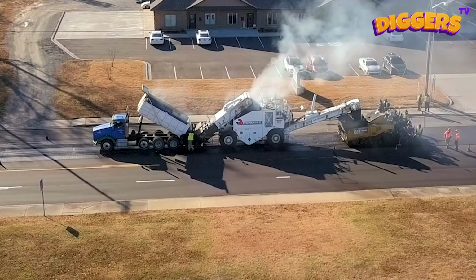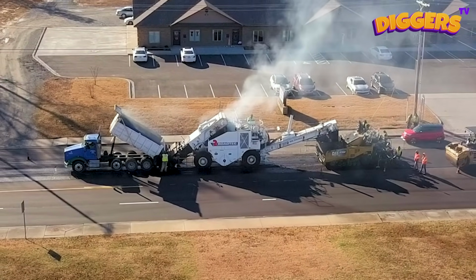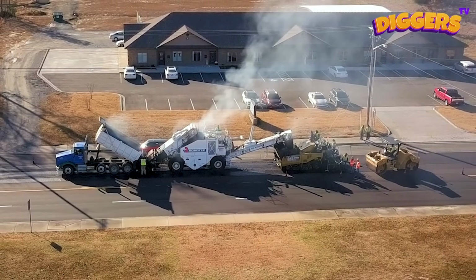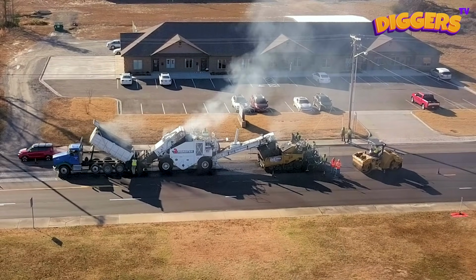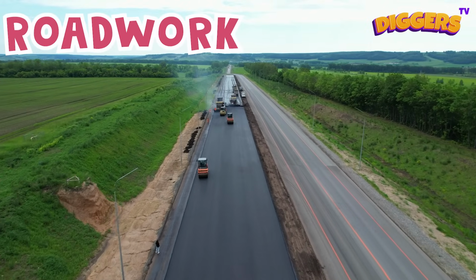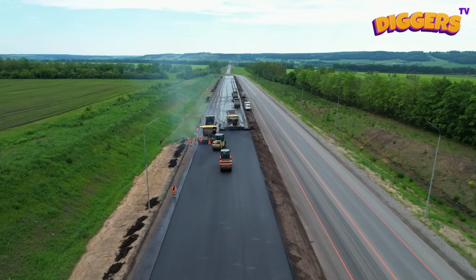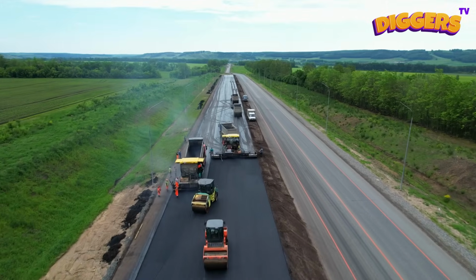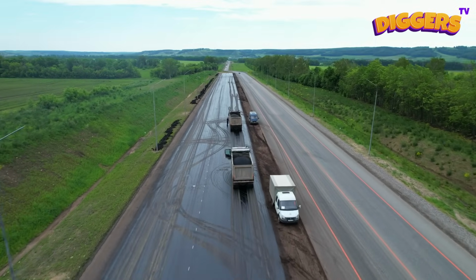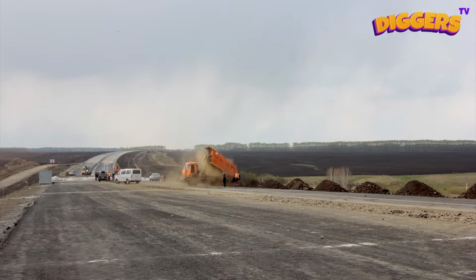A new road is being built here. The work is already in full swing. At roadworks, a lot of different construction machines come together to get the job done. What a great team! When working in a team, supporting each other is very important. That's the true reason these vehicles get the job done so well. They always help one another.